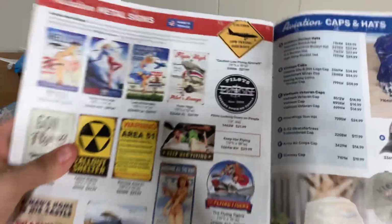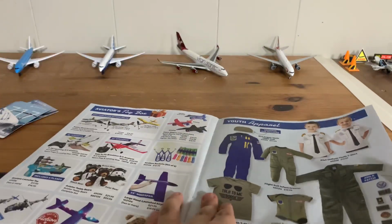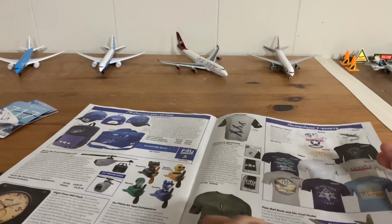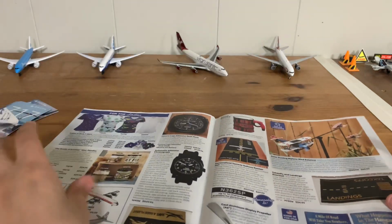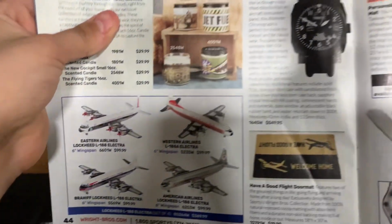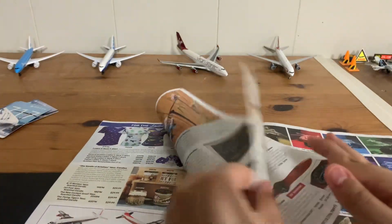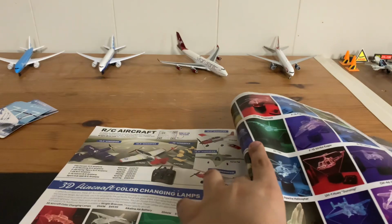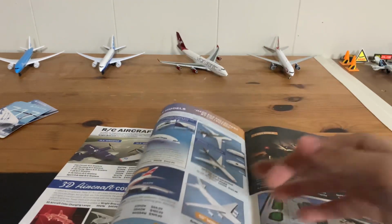There's like warning Area 51, more pilot shirts. If you want to skip to the Gemini Jets page, you can. Some more stuff, a lot more stuff. There's some Gemini Jets models. More tables, color changing lamps, like military jets and stuff.